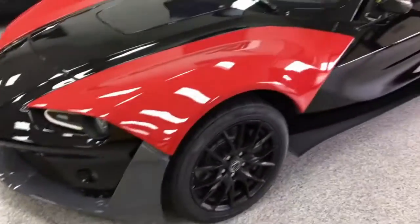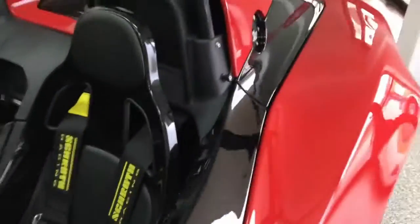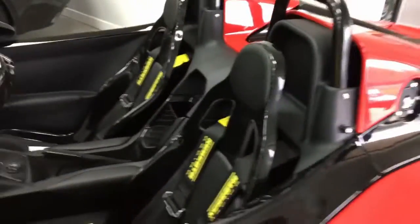Here's a Xenos E10S. So you can see this is a racing focused car that can be driven on the street. But when you're driving it, you better hope it doesn't rain.